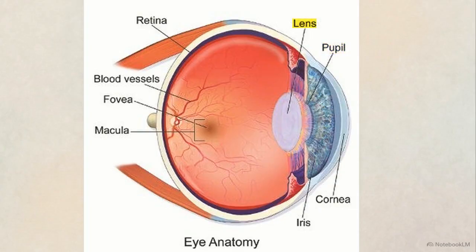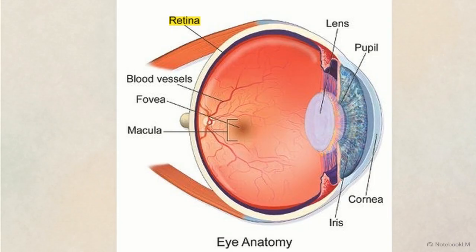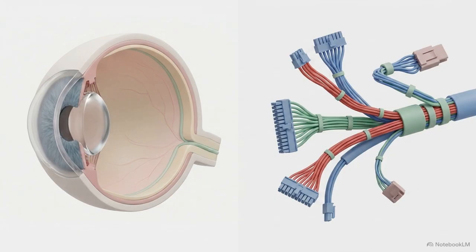Next, light passes through the lens, where tiny ciliary muscles physically change its shape, thickening for near objects, flattening for distant ones, a process called accommodation. Finally, light hits the retina, where central cone cells capture detail and color, while peripheral rod cells manage low light sensitivity. Producing a sharp diagnostic image relies entirely on this precise sequence of biological handoffs operating flawlessly.